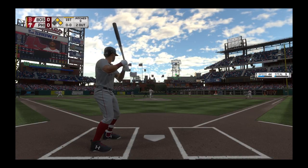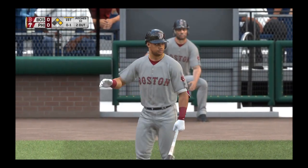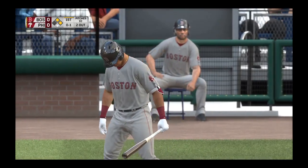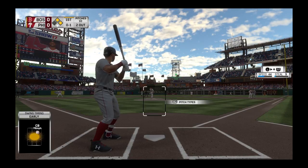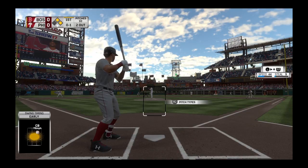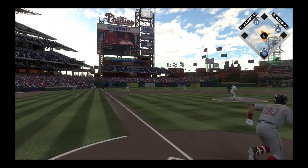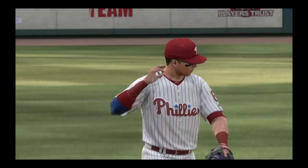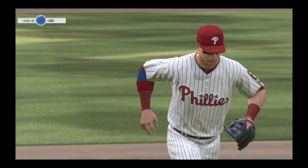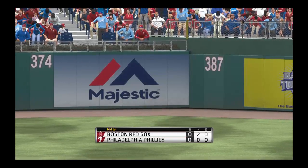Here's Chris Young. He'll go after the first pitch to him and comes up empty. It's strike one. Great chance to drive in a run here in the early going. To third. And the two-out threat will not come to pass as the inning is over. Boston strands a couple. So now the Phillies offense will see what they can do. No score.